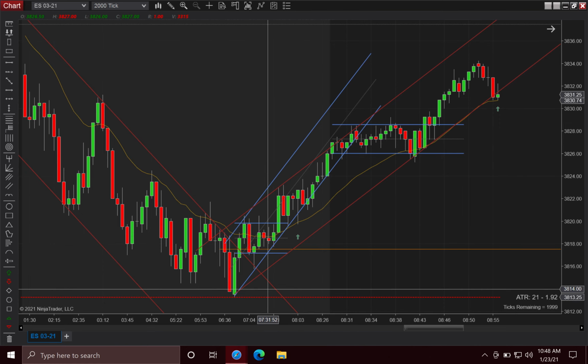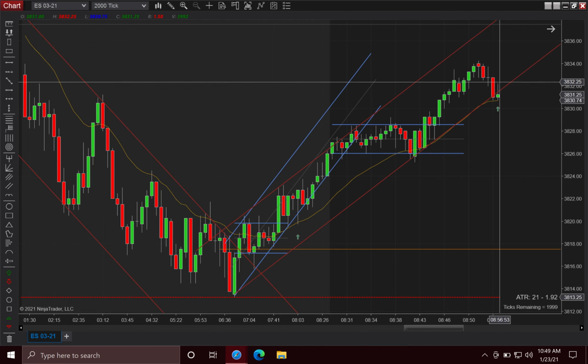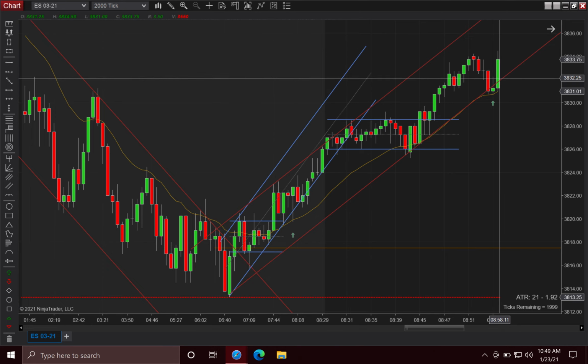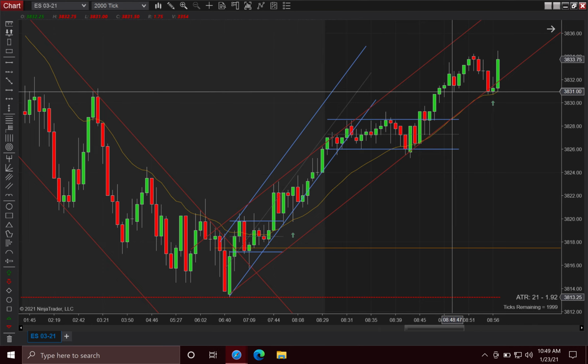But all in all, you can see we have three touches, an EMA bounce, a reversal pattern if we get above. I want to see us get above. Okay, like right there. So right here: three touches, an EMA bounce off a double bottom, a failed break lower of the higher low. Those are the main things.